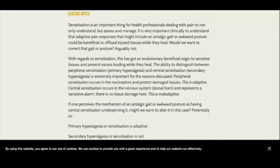My final notes on this session with regard to sensitization: this has an evolutionary beneficial origin, to sensitize tissues and prevent excess loading while they heal. The ability to distinguish between peripheral sensitization, so primary hyperalgesia, and central or nociplastic hyperalgesia is extremely important for the reasons I just discussed, because how you would go about dealing with adaptive is going to be different to how you might deal with maladaptive.